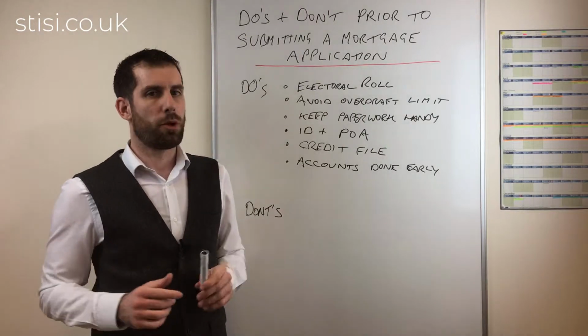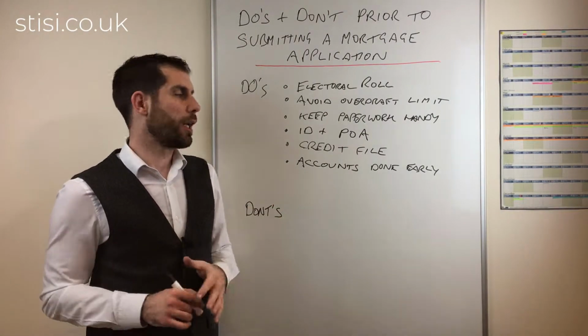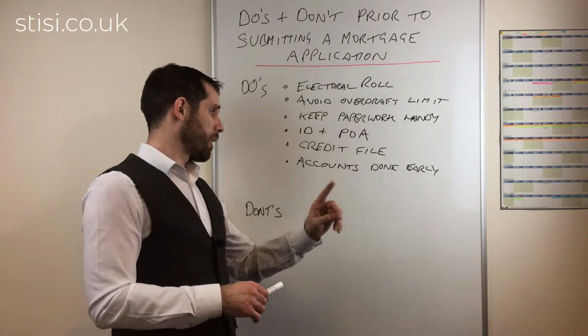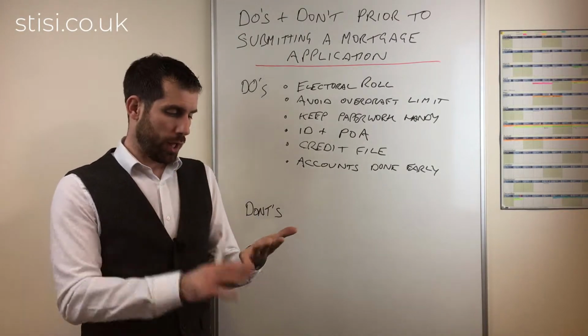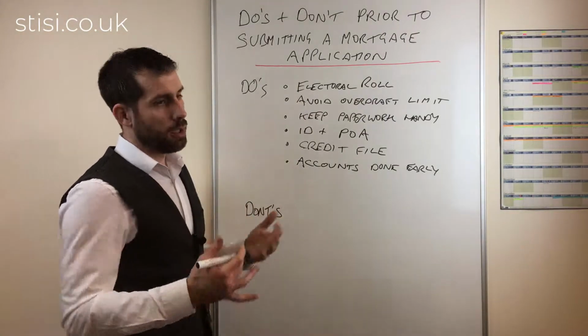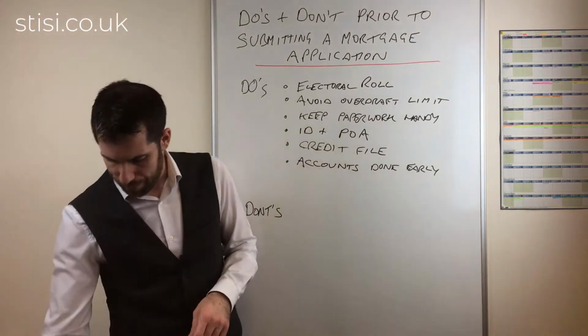So if you're applying for a mortgage at some point and your year has ended, get all your documents, all your year-end stuff to your accountant, get it done early. The quicker that happens, the better we can then establish your income, your salary, your dividends, these sorts of things. So if you are self-employed, and that includes limited company directors, get that part done as early as possible.